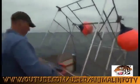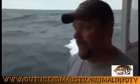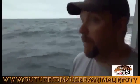It's a little disappointing that we didn't get out there and get any sharks, but the weather just wasn't cooperating. The further we get out there, the more the wind picked up, the heavier the seas got, and it just was too dangerous to deploy the cage, and it would have been a really hard time spotting sharks in these weather conditions. So it's disappointing, but we know they're out there.